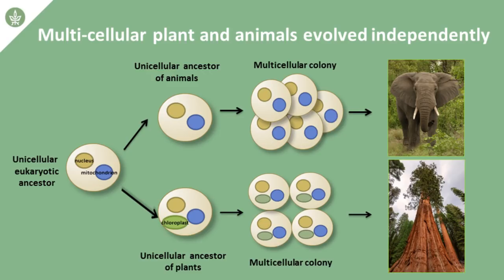For example, if we look at the largest land mammal, an elephant, and the largest plant, the sequoia tree, we see that they have similar problems. These problems are how to hold themselves up, for example, or how to circulate nutrients and water within their bodies. It's the same problem, but let's look at how they've solved the problem through evolution.